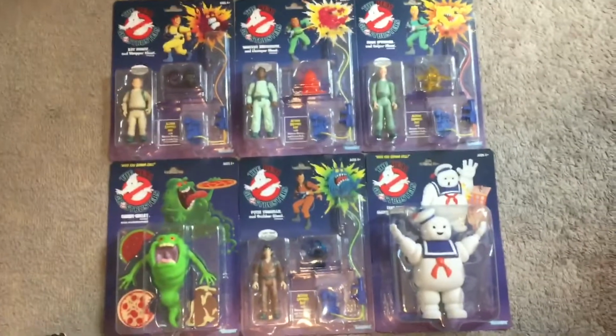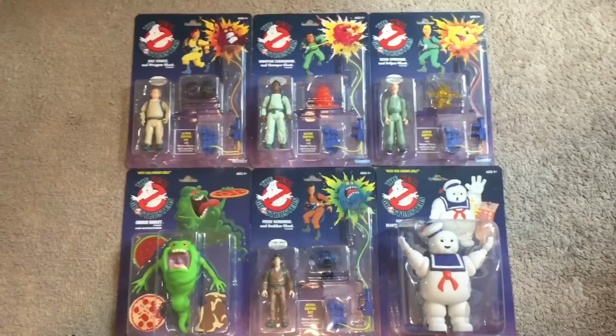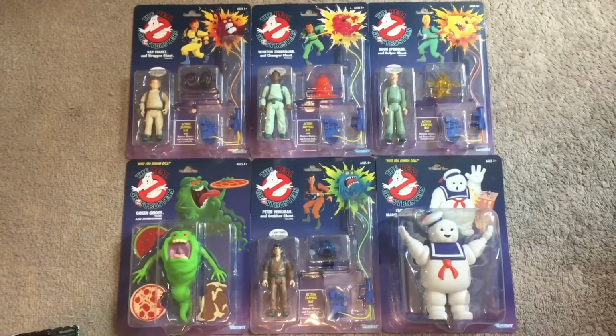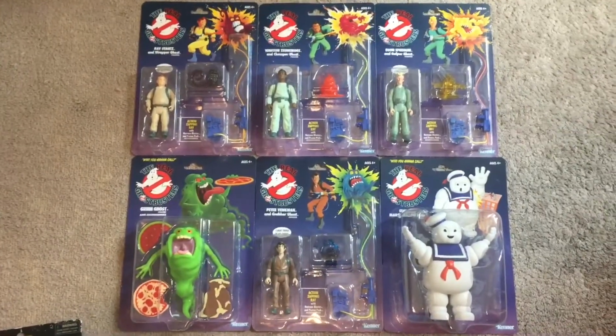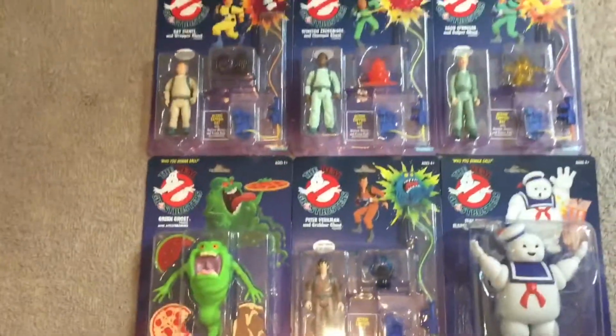it's just cool to be able to walk into a Walmart in my town, which usually has NECA stuff. It usually does have good stuff, but it's just odd seeing these in a Walmart versus a collector store. And it's like, what year is it? Because I'm really heavily confused.